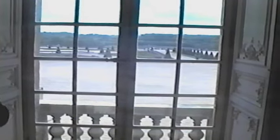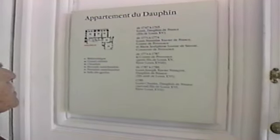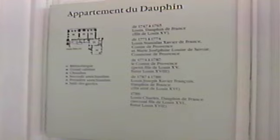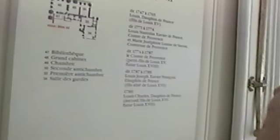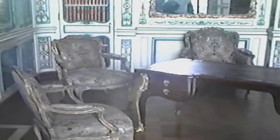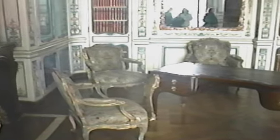Some of the gardeners were looking through the window from the council chambers. Louis the 16th had a small library stocked with books, but he never read them. He never read his books. That was the one that was a little dim-witted, Louis the 16th, you know. So they say, married to Marie Antoinette.